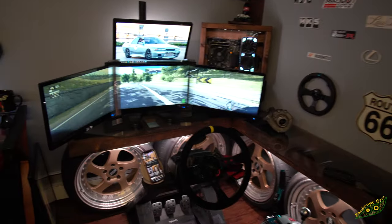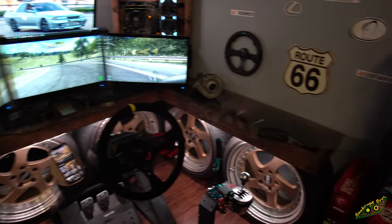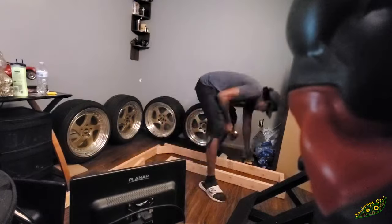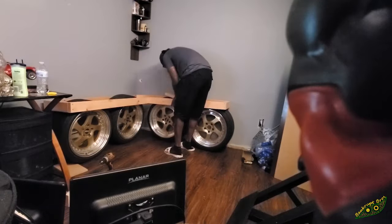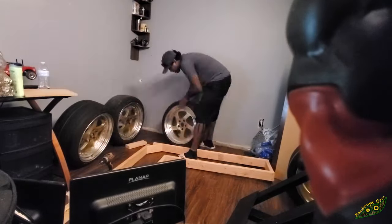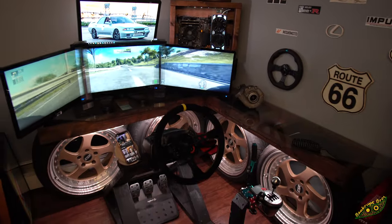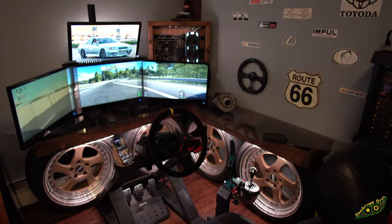This tabletop is also something that I put a little bit of effort into because I found a way that I could use the rims as legs. This tabletop is not bolted on into the wall in any way, shape, or form. All of the weight from these monitors and the PC is being completely supported by these rims, and that's a fact I'm really proud of.